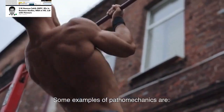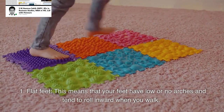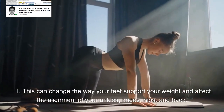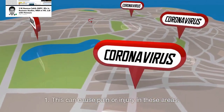Some examples of pathomechanics are: 1. Flat feet. This means that your feet have low or no arches and tend to roll inward when you walk. This can change the way your feet support your weight and affect the alignment of your ankles, knees, hips, and back. This can cause pain or injury in these areas.